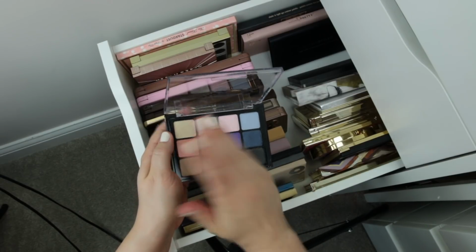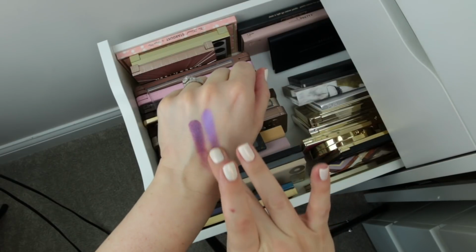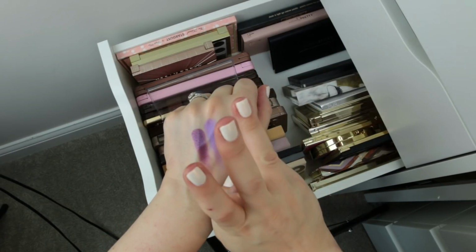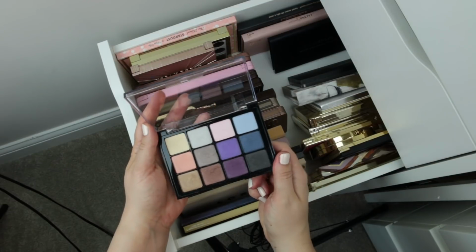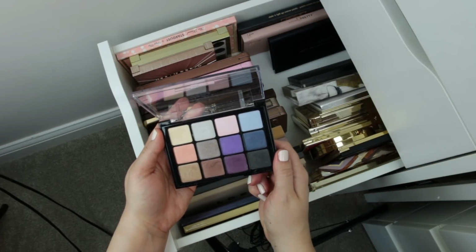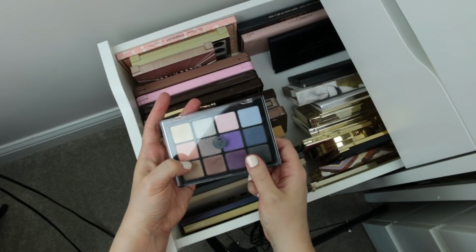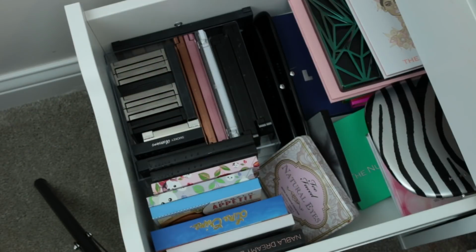It feels really nice to the touch. The colors seem pigmented. These are horrible swatches, sorry guys. I need to make up my mind about whether or not it is worth keeping this guy, because to be honest, I bought it and I have barely reached for it. So yeah. All right, so this is a mix of small palettes, big palettes, a little bit of drugstore, a little bit of high-end. This is kind of a mishmashy drawer, to be totally honest.